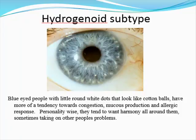Okay, so the next type, and this is again a lymphatic blue eye, it's called hydrogenoid. Blue-eyed people with little round white dots that look like cotton balls have more of a tendency towards congestion, mucus production, and allergic response. Personality-wise, they tend to want harmony all around them, sometimes taking on other people's problems. So again, you have to look at the structure as well as the color to get a true picture. But these are just tendencies and just a little bit of the many, many parts that make up the iris and all that it has to tell you.